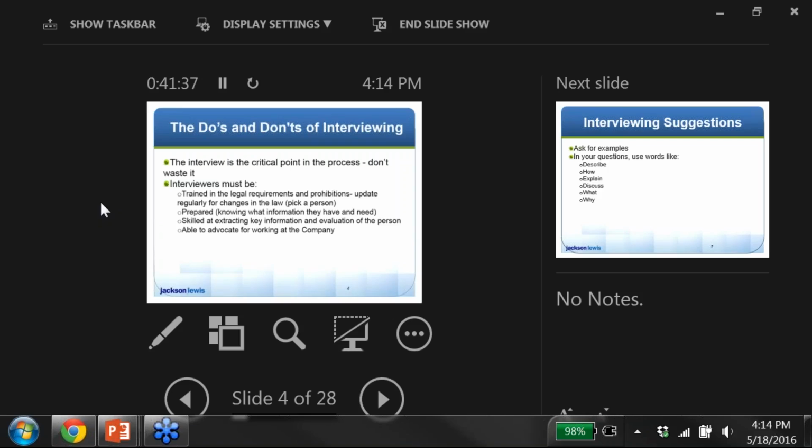This is not the time to pick 10 people who know the job very well and then just put them in a room and expect that they're going to know how to do this very well. It's a different job and it requires someone to know what they're doing. Prepare them. Think about the job that you're seeking to fill, and then ask the people who are going to interview individuals to prepare a list of functions that the employees will have to perform. Have them be skilled individuals at extracting information and evaluating people.